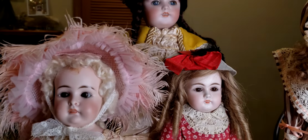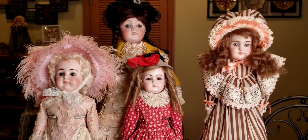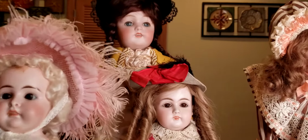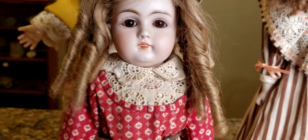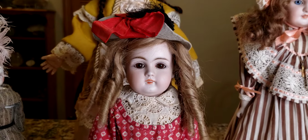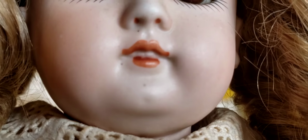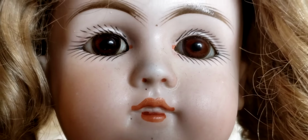So again, all three of these dolls are the same design, but they all look different. And it's because of the outfit and the hairstyles. You see how a hairstyle can change the look of something? Pretty cool. So now we have right here this one, again, probably from the late 1880s, 1890s, and again, an open closed mouth doll. And you can see the space in between her lips that's showing you these little, almost like simulated teeth. We got the glass eyes.